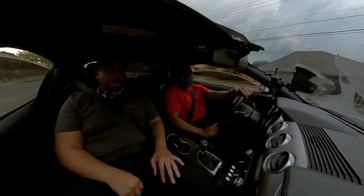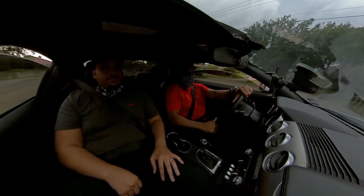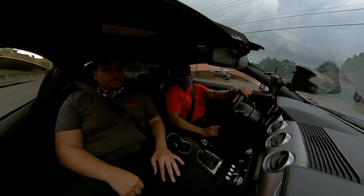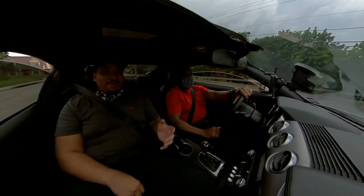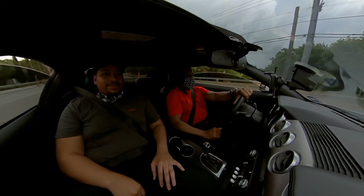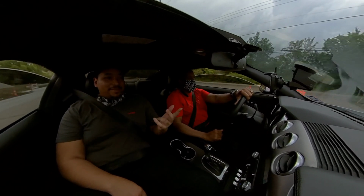So has Mustang, Ford themselves, seen a resurgence in this vehicle or a desire for this vehicle? Yeah, so technically, I don't know what the numbers look like now, but I think there's still Mustang, Challenger, Camaro as far as sales.